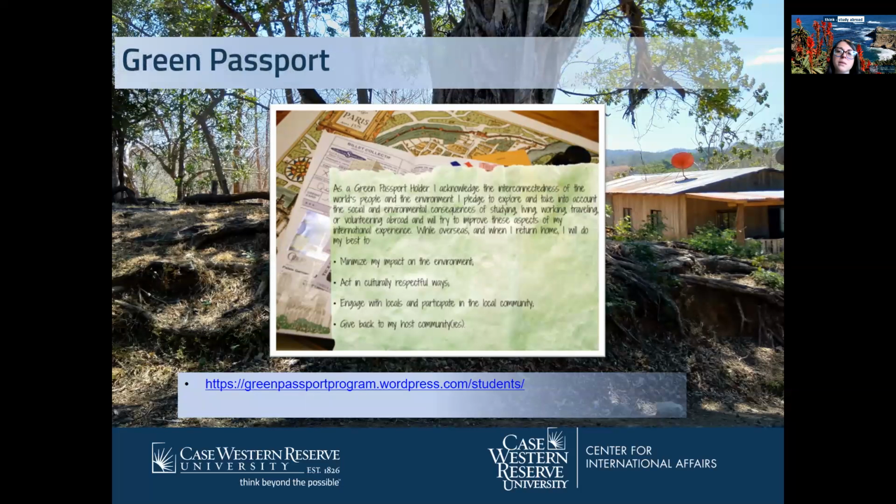So another thing to keep in mind is the Green Passport. The Green Passport is a pledge designed to inspire and guide students. It's really something that you can sign up for online or on Facebook. It reads, as a green passport holder, I acknowledge the interconnectedness of the world's people and the environment. I pledge to explore and take into account the social and environmental consequences of studying, living, working, traveling, or volunteering abroad, and will try to improve these aspects of my international experience.